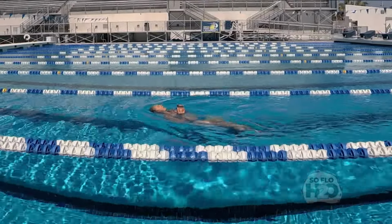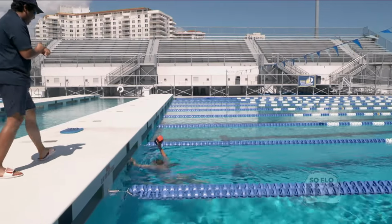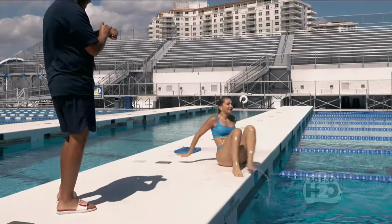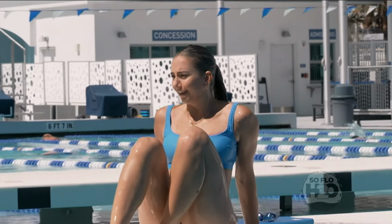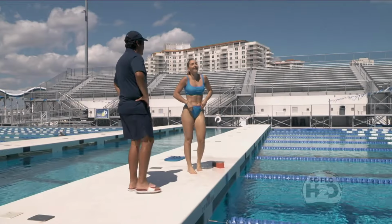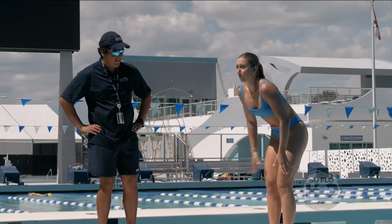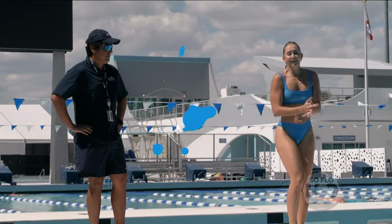Keep going, you got this. Turn around, turn around, turn around. Get up, get up, get up, get up, get up. Feet on the deck, feet on the deck. Wow, lifeguard qualification was a lot more intense than I thought it would be. But with Rialto's instruction, I got it done. And who knows, if this television thing doesn't work out, now I'm a qualified lifeguard.